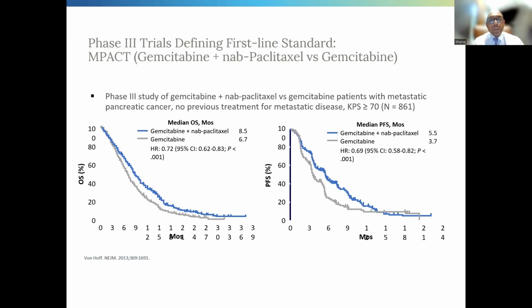Now, this is a separate study called the MPACT study, and this looked at the other treatment, which is gemcitabine and nab-paclitaxel versus gemcitabine alone. It was done very similarly to the FOLFIRINOX trial, and in this, patients received either gemcitabine and nab-paclitaxel or gemcitabine alone. You can see the survival benefit was a little more than 1.8 months, and the progression-free survival was a little bit better than 2 months. So overall, this also gained FDA approval because both were statistically significant in terms of improvement in the overall clinical outcome of patients with first-line treatment for pancreatic cancer.